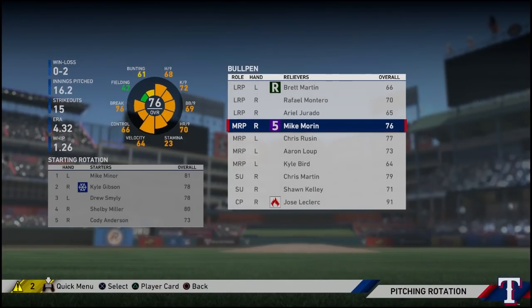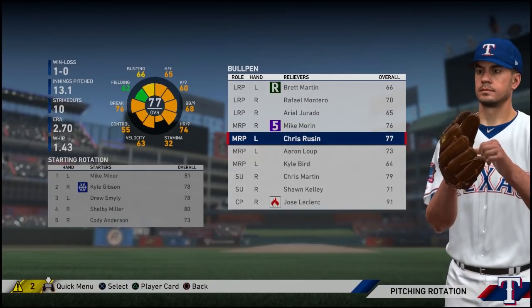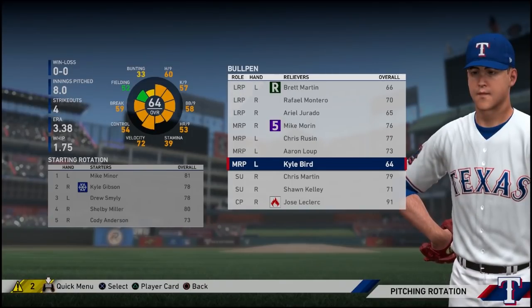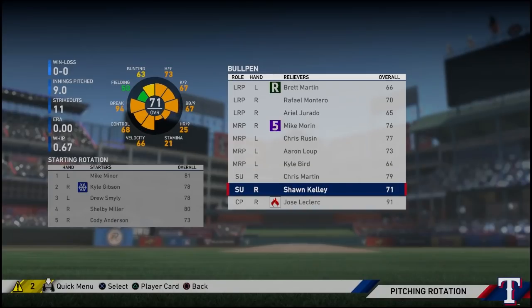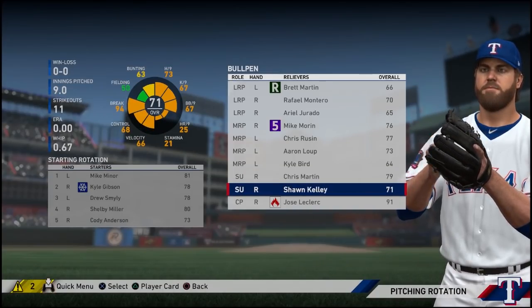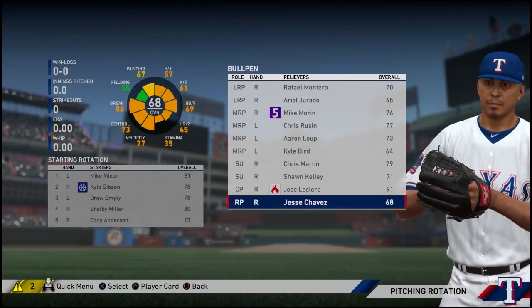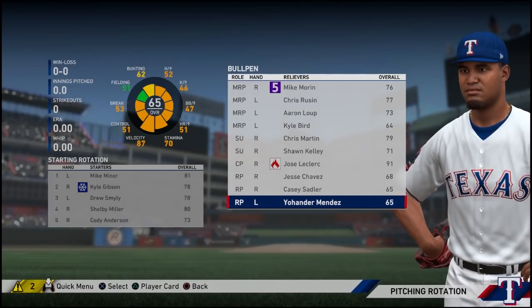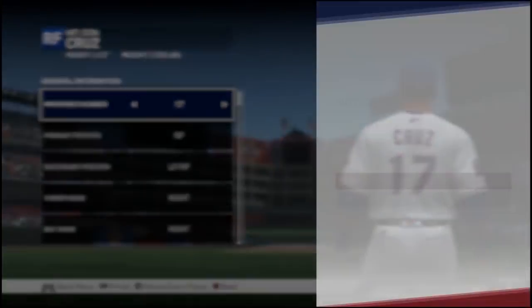So it's like, what do you do? You got the back end of your pitching staff that's pitching really well. Kyle Gibson struggled, but you know, you're paying him a lot of money. He's definitely going to be in the rotation. And then looking at these other guys in the bullpen, I thought we did pretty solid. Sean Kelly pitched well. Jose Leclerc pitched good. Jesse Chavez miraculously somehow didn't even get in spring training. Neither did Mendez or Doughty, so that kind of sucks for them. I wish that they would have, and the computer was smart enough to do so.